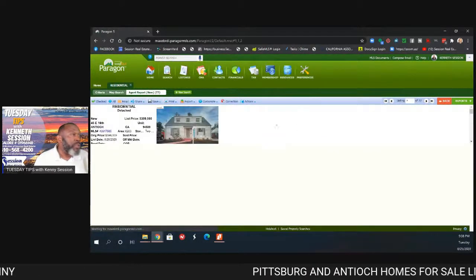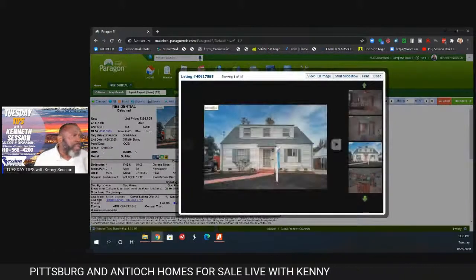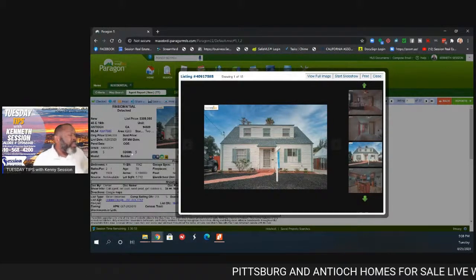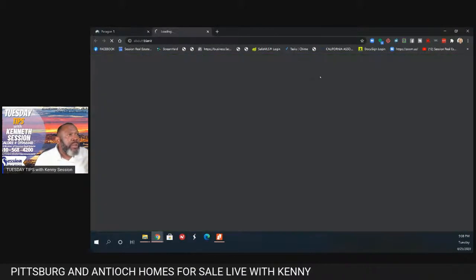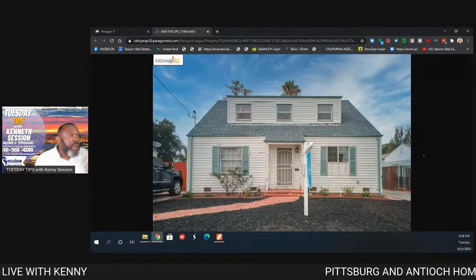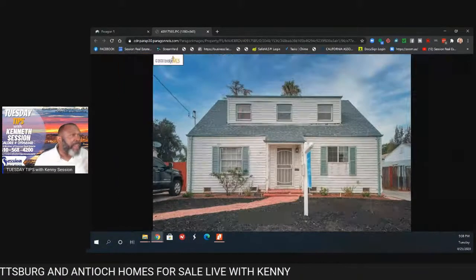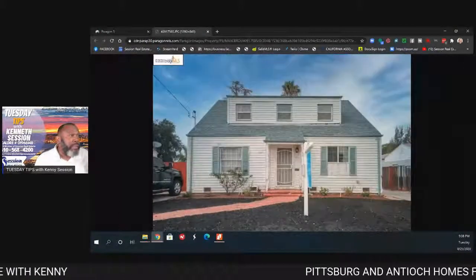The next property we're going to show you is a house in Antioch. It's $399,900, a 4 bedroom, 2 bath, 1,936 square feet in Antioch. Tonight we're just showing some pictures of some of the stuff that's out there. We've got a lot of folks looking to buy right now. This again is $399,000 out in Antioch.